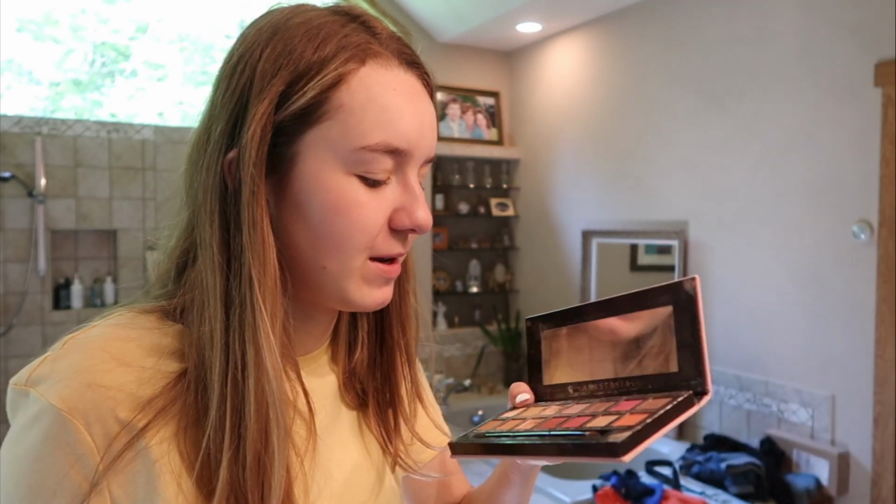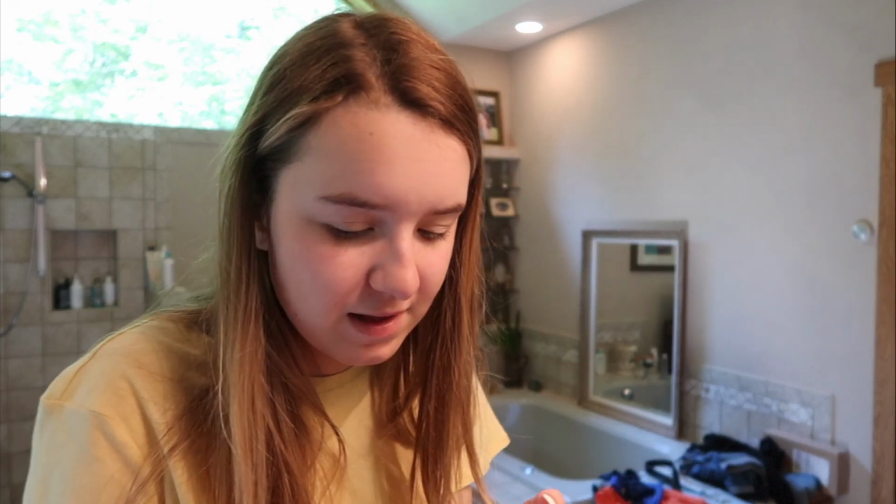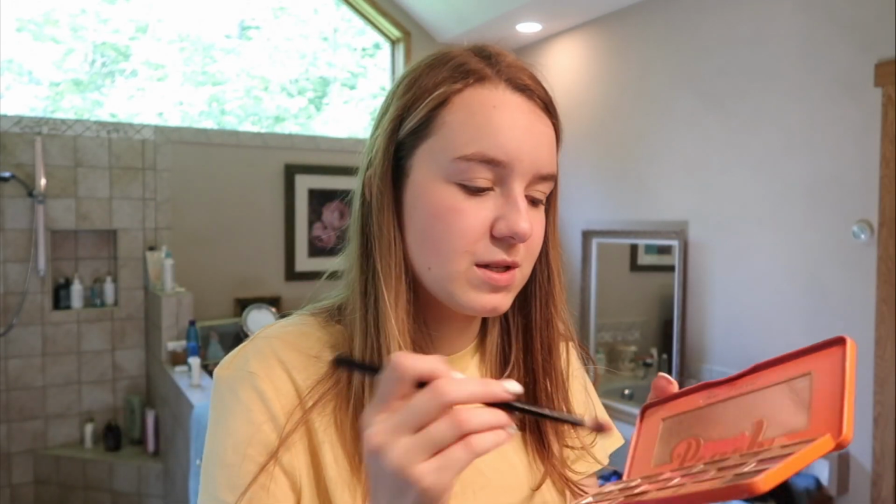So today I'm doing a really basic eye look. I used Modern Renaissance by Anastasia Beverly Hills. I don't even know how you say it. And then I used the shade Vermeer. I don't know if that's how you say it. It's this pretty silver, and I put it on the corners of my eyes, and then on the outsides of my eyes, I'm going to use the Too Faced Sweet Peach palette, which I've had forever.